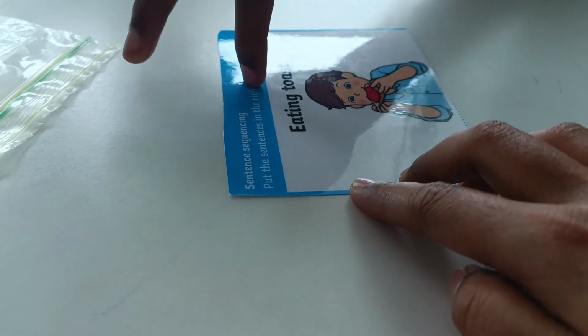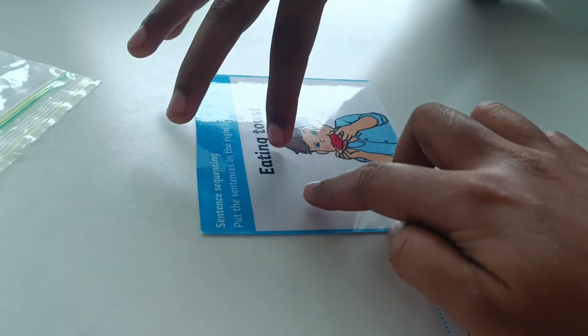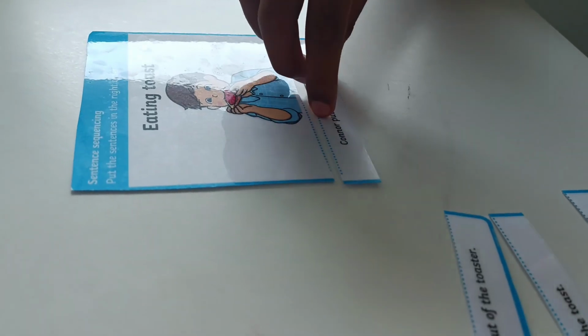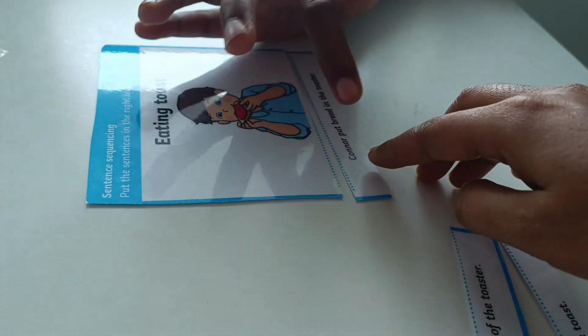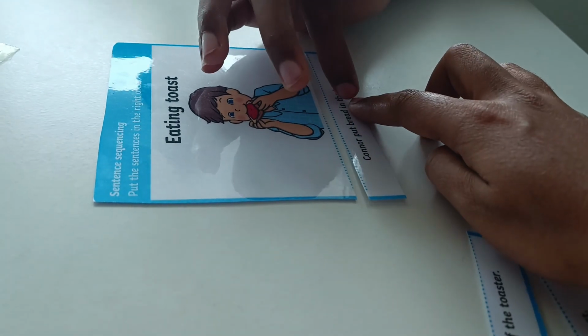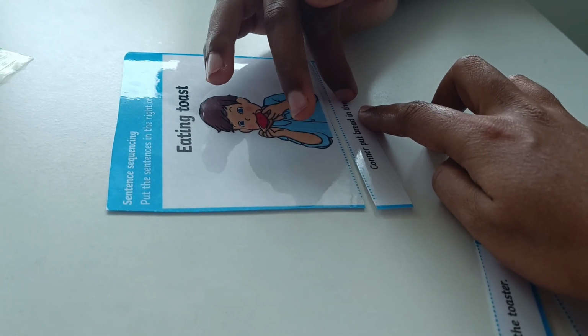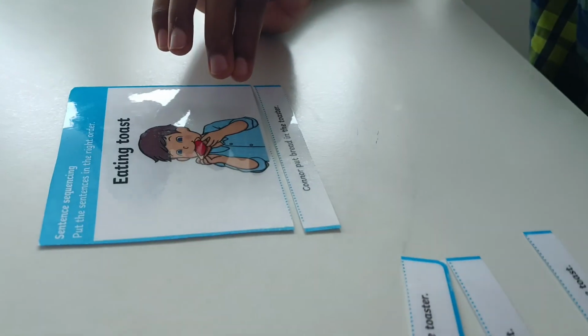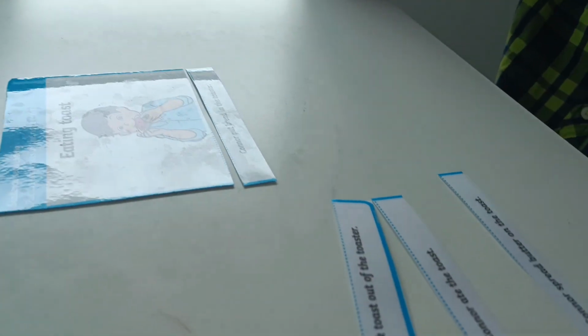Put the sentences in the right order. Eating toast. Which will come first? Read. Connor put bread in the toaster. Next one.